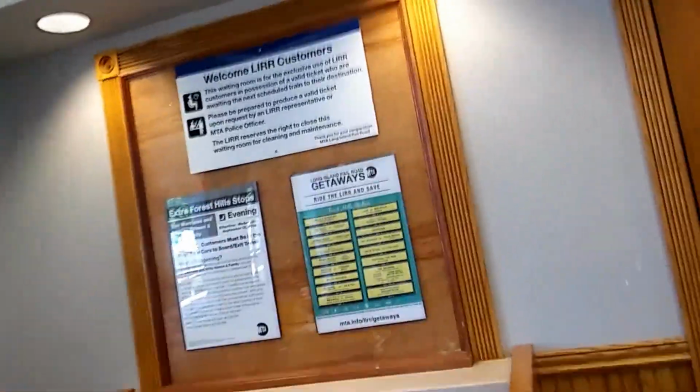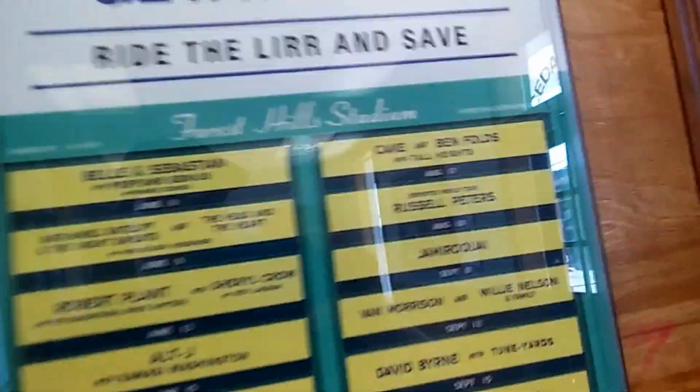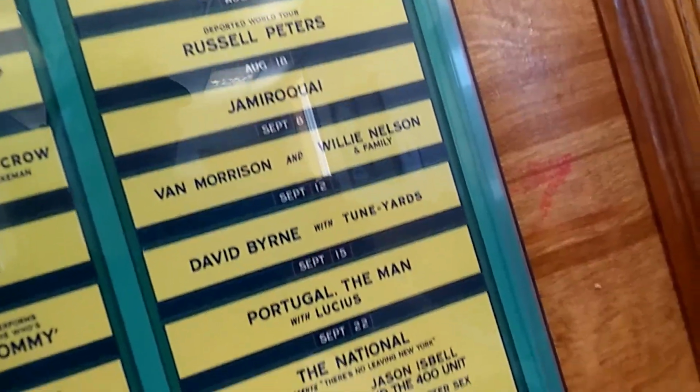I'm only talking low because there is a guy here. And of course, they have the schedule for Forest Hills Stadium events. There are still a couple more events going until the end of this month. In fact, this weekend there is a Van Morrison concert taking place this Saturday the 8th.